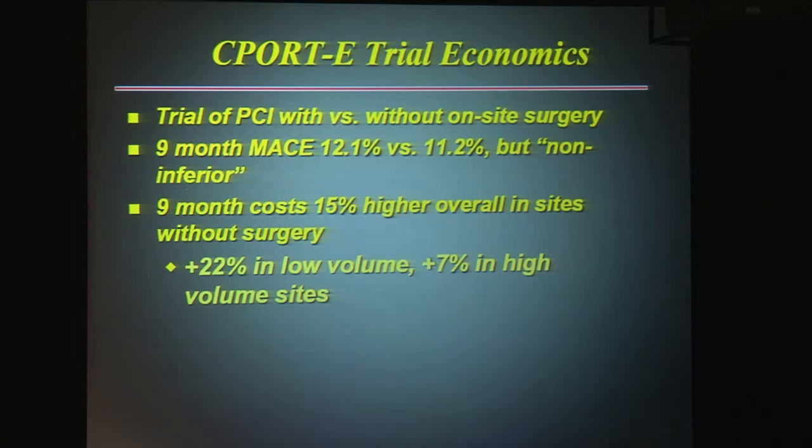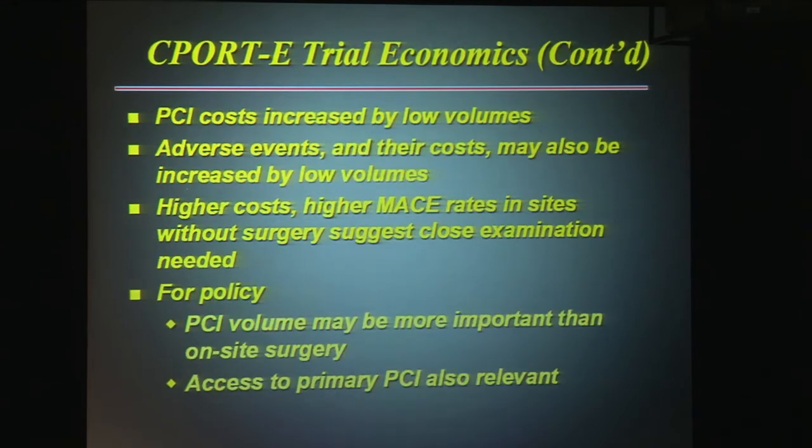The Seaport trial economics you heard today was clinically not inferior, and the costs were a little bit higher in the sites without surgery than the sites with surgery. One of the questions that I had in looking at this, and I know that I was working off the last bunch of slides and not the most recent ones, is whether a lot of the things are due to the surgery being present on site or not, or whether it's the volume of the sites that are doing the PCI that is the crucial thing.